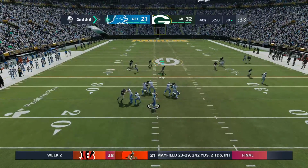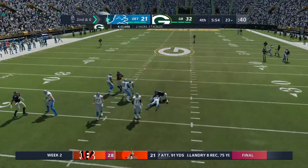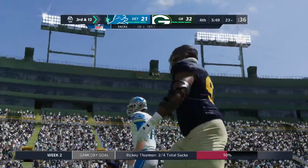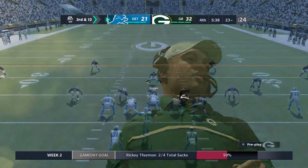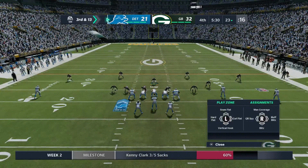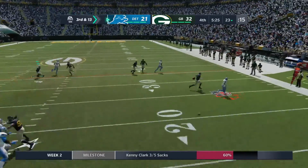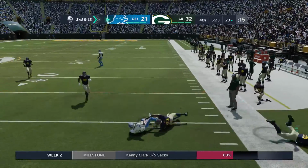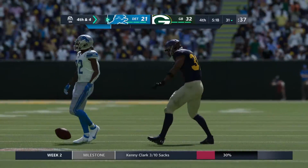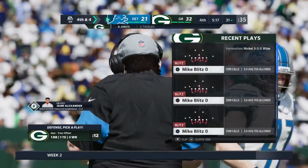Throwing again on second down. Goff. Packer pressure, and down he goes. Kenny Clark picks up his second sack of the afternoon. The Lions on third down. They've been good, 3 for 4 thus far. This is going to be 3rd and 13. Out of the gun, Goff. He'll find Swift out of the backfield. And he's going to get this to the 31, but that is still well short of what he needed. A gain of 9, not enough, and it's 4th down.